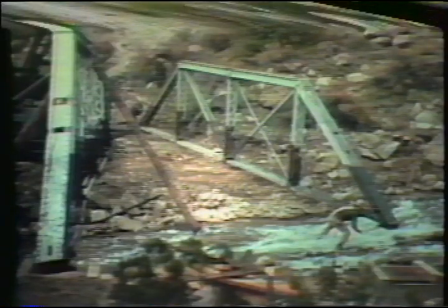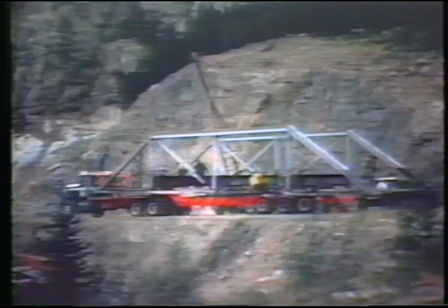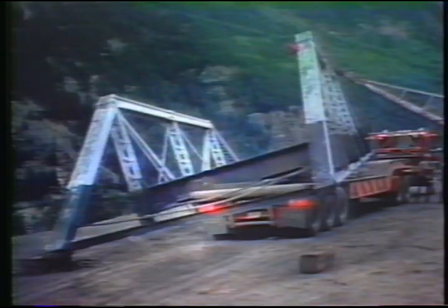The Pin Truss Bridge was found on an abandoned portion of the Colorado and Southern lines. Photos show that it is almost identical to the original one used. Some official decreed that the bridge had to be transported intact. This did present a few problems. Eventually, they had to take it apart anyway.